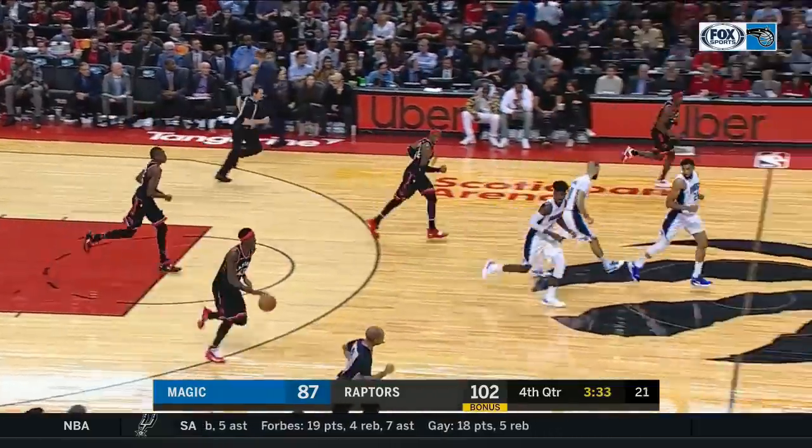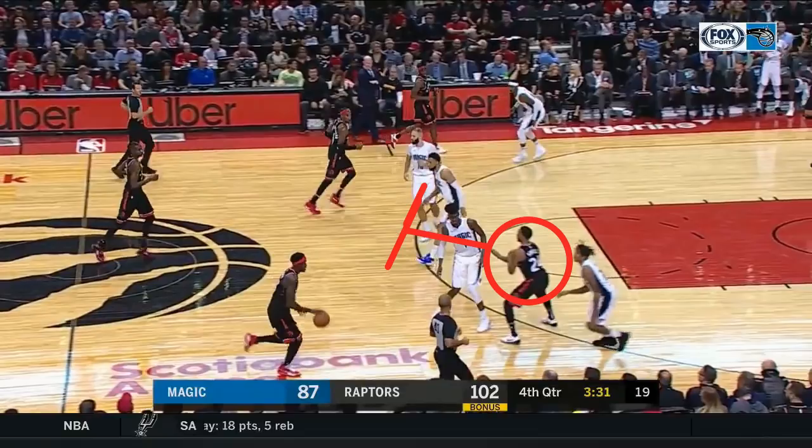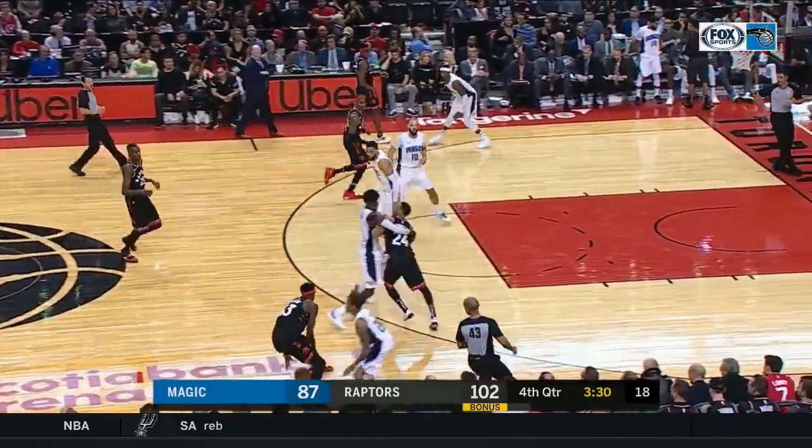We see his handle on display here, where here Norman Powell sets that inverse pick and roll, and this time Fultz will come with a hedge, but Siakam is able to split him and then attack and find the open man.